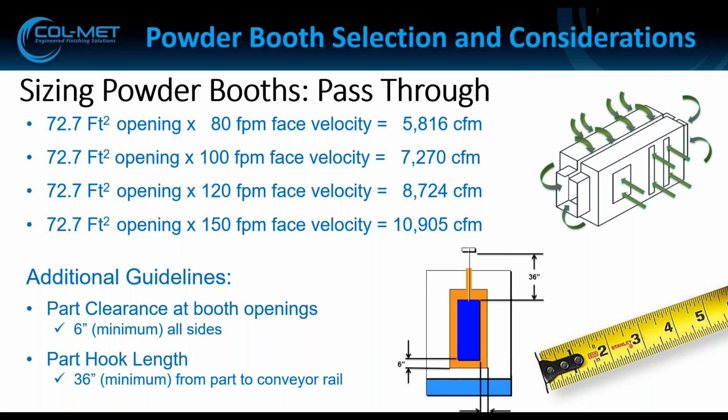At 100 feet per minute, you've got 7,270. You can stay at 7,000 or go up to 8,000 on this booth. At 120 linear feet per minute, you're talking 8,724 CFM of containment air. I would go to a 9,000. At 150 feet per minute, you're at 10,905. I would go to an 11 or 12,000 CFM booth to make sure I had adequate containment air.